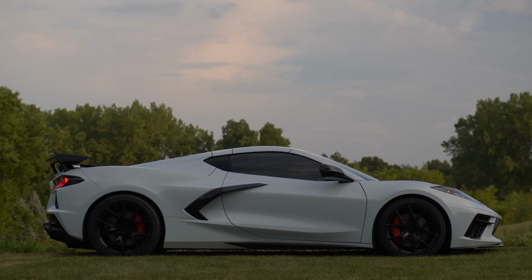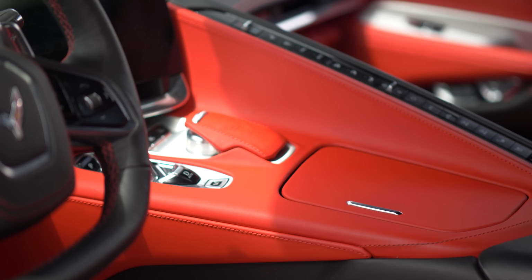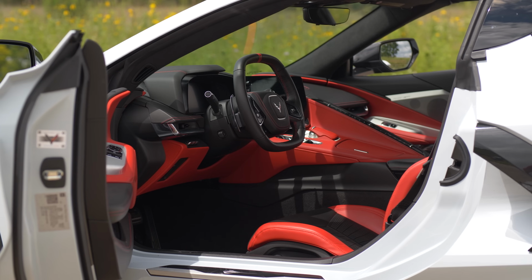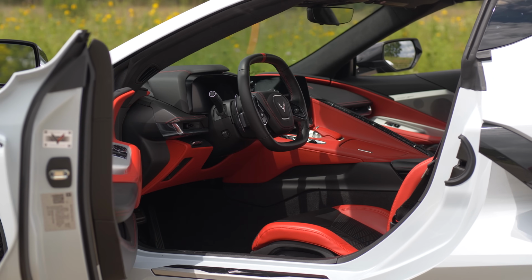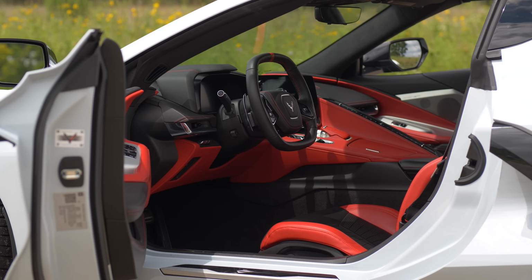This is a great street car. It's one of GM's best efforts ever. Interior, exterior, and engineering, it is one of the best GT cars. It is a touring car. It is super comfortable. And it is a first generation. It is a first try at a new mid-engine architecture.